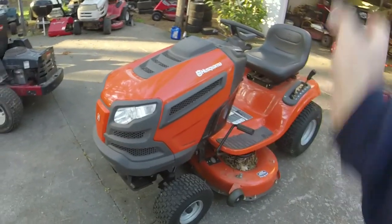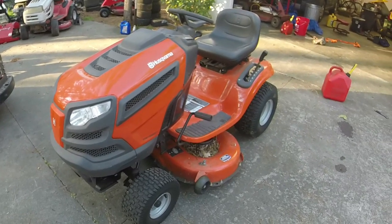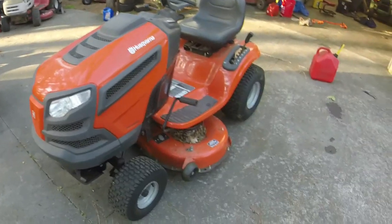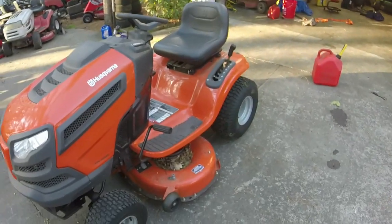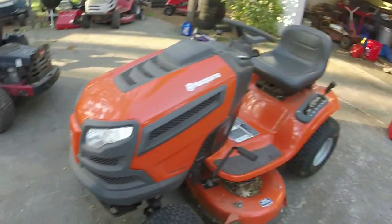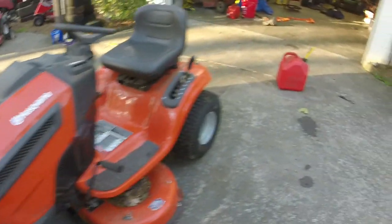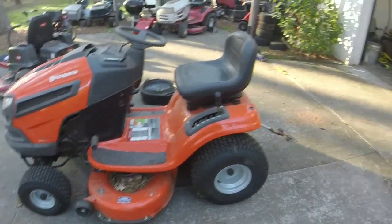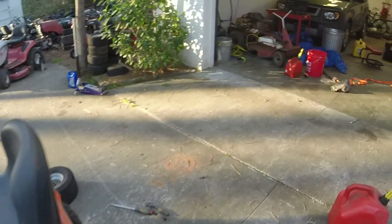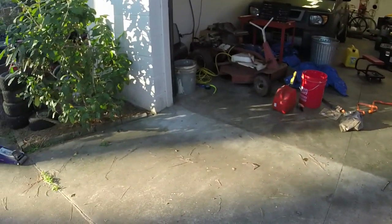Good news for him, I have an engine block from a D110 John Deere that did not have an engine issue. It had a flywheel key issue, or a flywheel magnet issue. That was after I tore everything apart. So I'm going to put that block on this engine, or on this mower, and hopefully he'll have something that he can work with, because it kind of sucks to have a mower this nice and an engine that does not run.